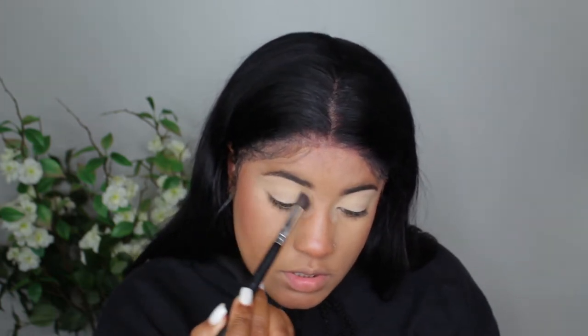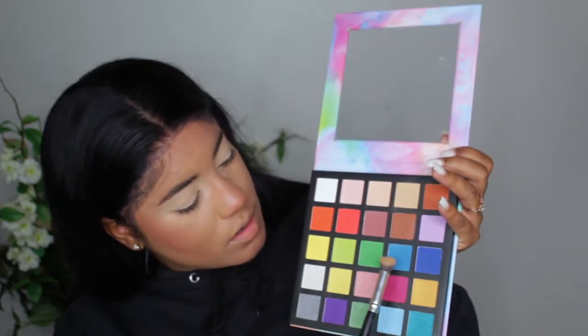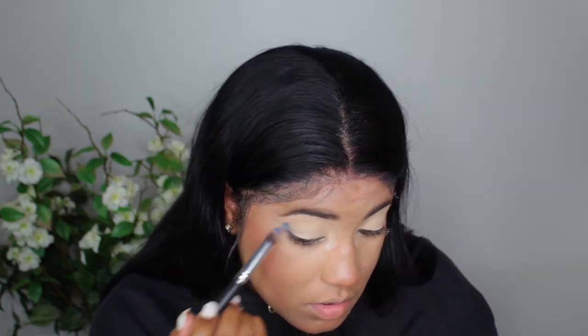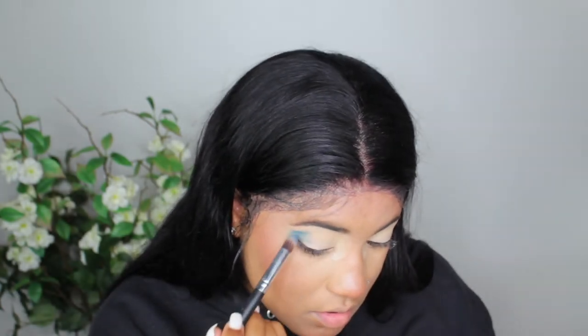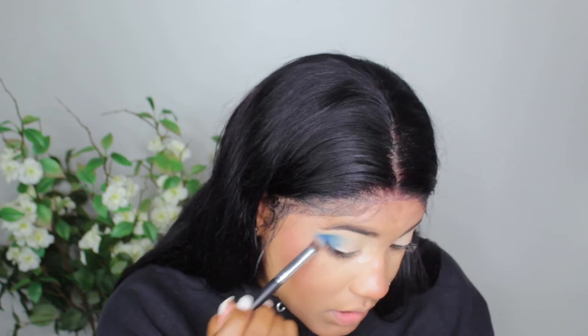And I kind of maybe want to do a dark to light type of situation, which kind of doesn't make sense why I did that transition. Or does it? I don't know. But we're going to start with this blue, and then we're going to go all the way to the bright colors. I think that's what I'm going to do. So let's do it. Oh, I don't know if that's just a lot of fallout or if this color is really pigmented. Oh. So let's just pack the color on and then I'll go back in and blend.